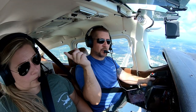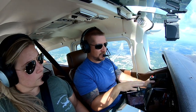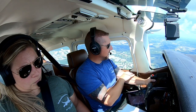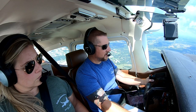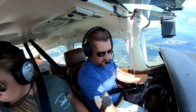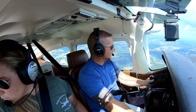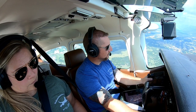And then we're going to move this camera around behind us so you can see the instrument panel and what's going on up here, and a little more of the view as we go out and get underway. Coming up on 3,000, and we're going to go up to 11,500 today for this flight, so it'll be nice and cool once we get up to altitude a little bit. We'll call San Antonio approach here directly and get flight following for this flight since we're flying VFR.